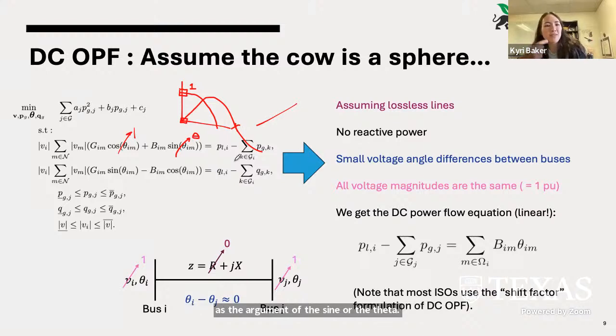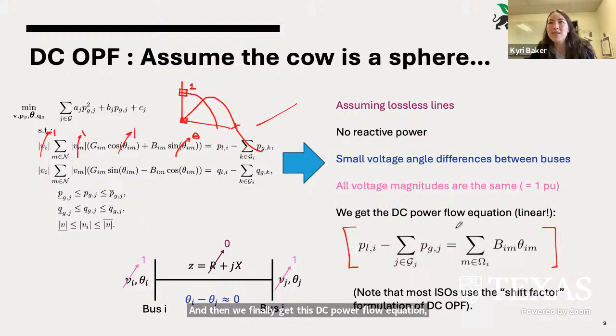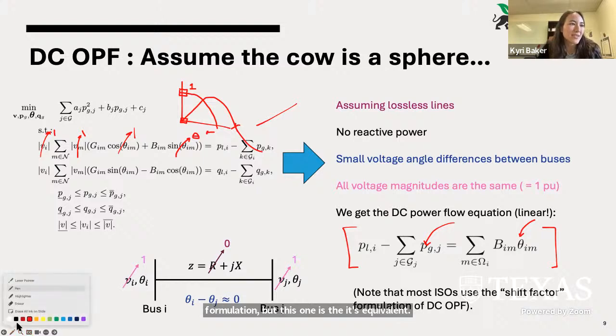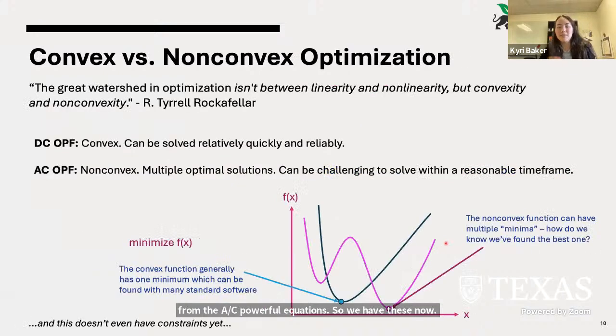So we've gotten rid of the sines, we've gotten rid of the cosines. We've assumed all the voltage magnitudes are 1. So we've gotten rid of that complicated variable multiplication. And then we finally get this DC power flow equation, which is nice and linear. The only variables in this equation are the power generation and these angle variables that come from the sine here. So there are different ways to formulate this problem. What the ISOs use inside the software is a different formulation, but it's equivalent. This one is just the nice one that is derived directly from the AC power flow equations. So we have these nice linear equations.